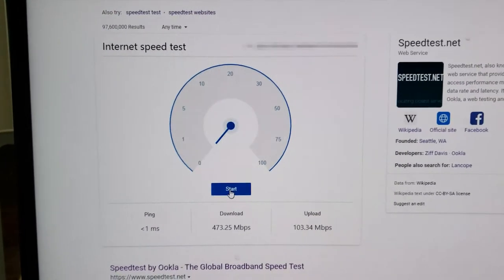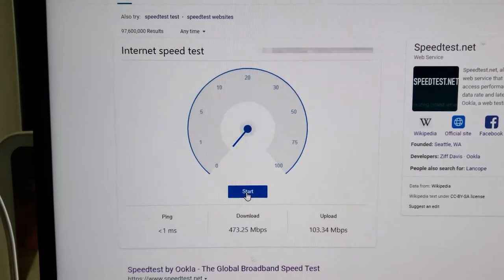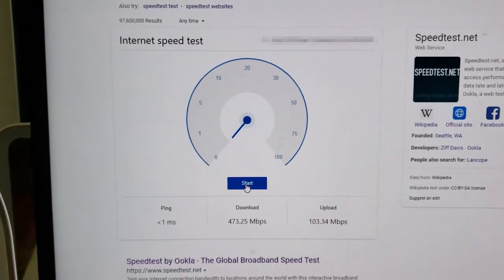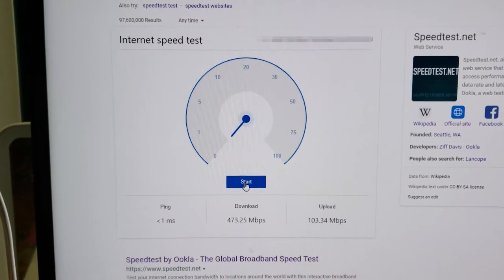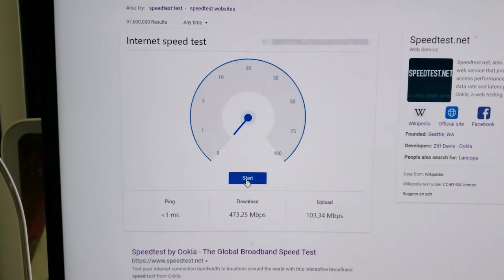So again, I did two speed tests so for you guys to compare, and you should have a general idea of how fast the AT&T fiber internet is. And if you guys have any questions, feel free to ask me in the comment section down below.